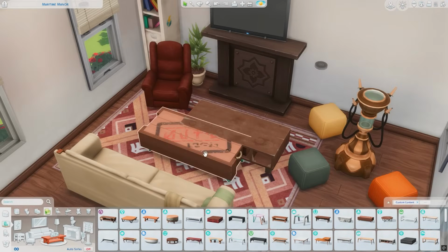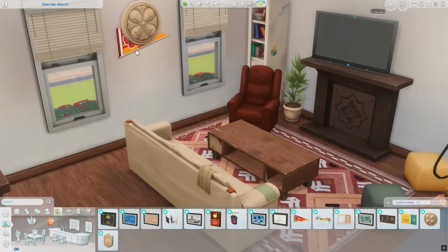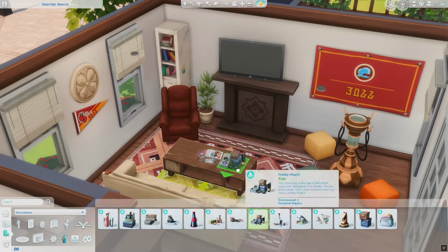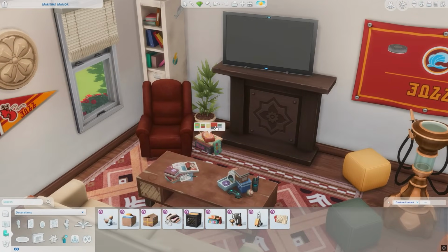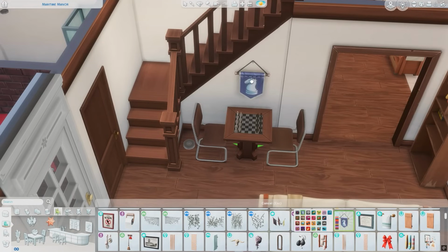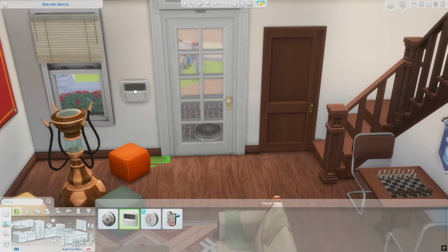I used the locker. I think that one came with Discovery University. And then I, of course, wanted to add the crest for Foxbury and lots of Foxbury flags and stuff. So I have a large one and a small one and a bunch of activities around as well. So there's video games and board games. There's an old bookcase over here. I hung up a little chess poster over the chess table, which I thought was really cute.